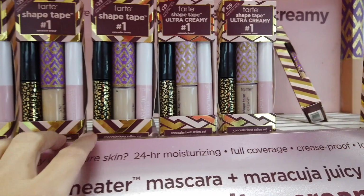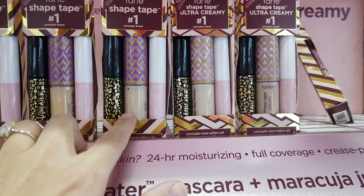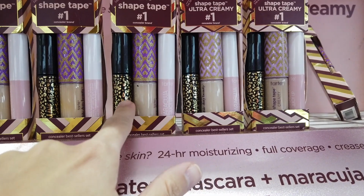Moving on to some Tarte. Okay, this Shape Tape, I've actually been wanting to try this for a few years. Everybody raves about it. This is a great little gift set at $29. You get the Juicy Lip, you get the Shape Tape, and then you get a mascara.